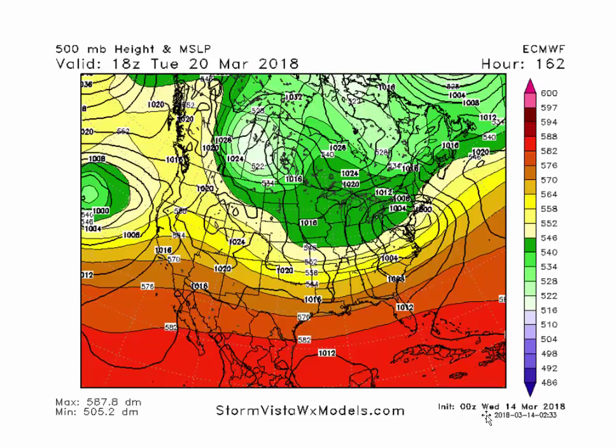Both of these model runs have two lows. One is here, and the other one is here. And that's just not good for the Mid-Atlantic. Great for New England, but not for the Mid-Atlantic.